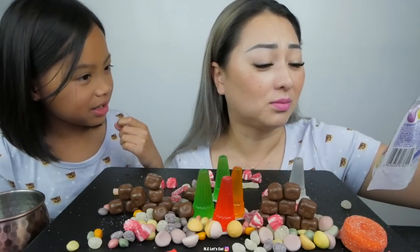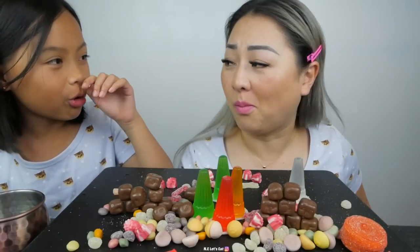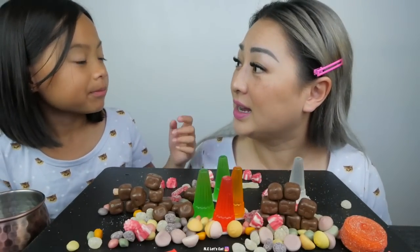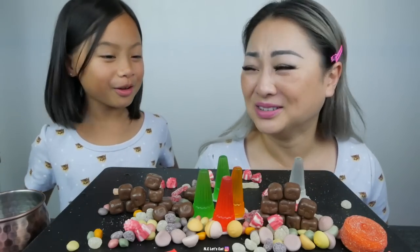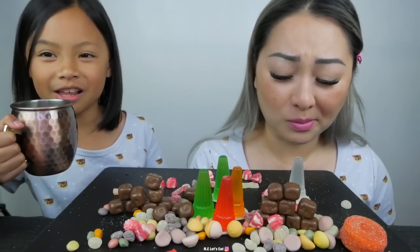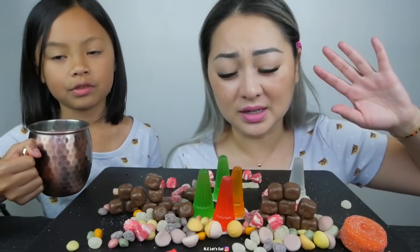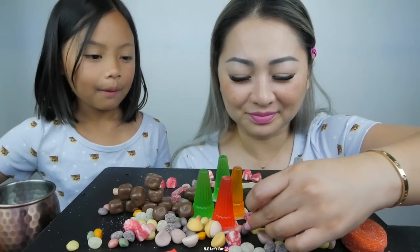Remember you can smell the soap when we went in the mall? They taste like soap. Yeah, they taste like it. I was just about to say, what do they taste like? If it smells and eats like... Oh, they taste like soap. No good. No good. That one was a two.